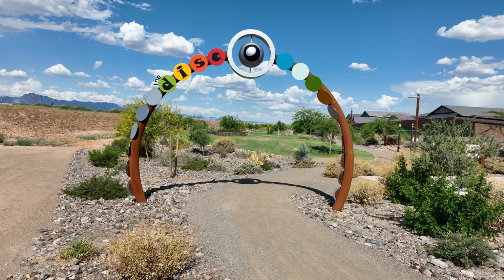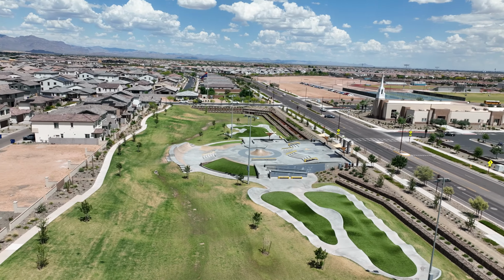And that's not even mentioning the resort style pool. There's a disc golf course, a skate park, so many more things to list. It's just an endless amount of fun living here in Eastmark.